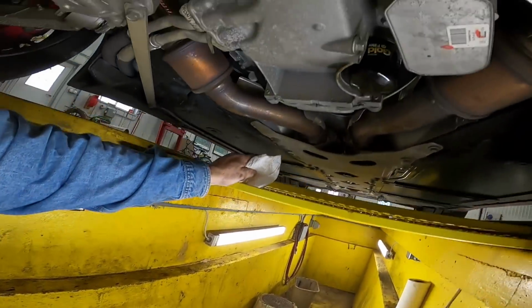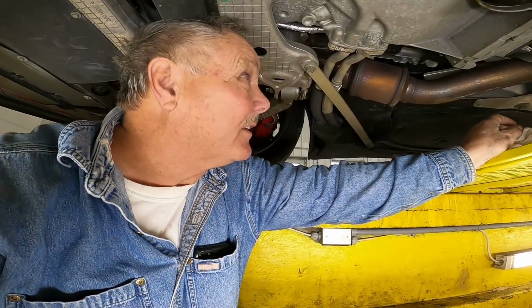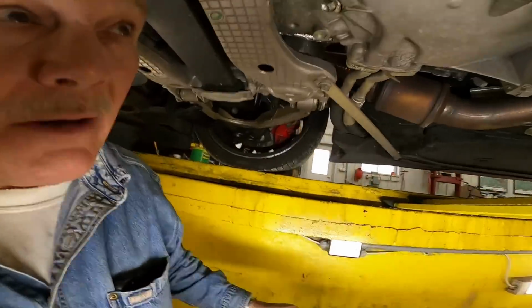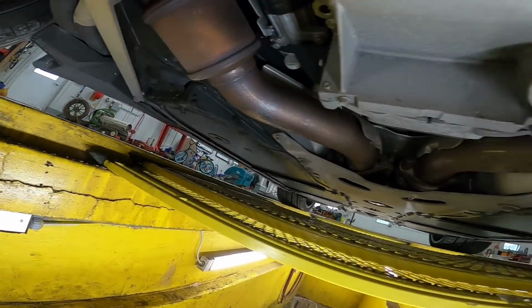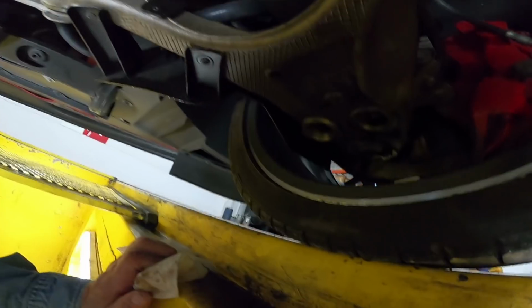It had a filter on it that whoever put it on last, I'd say it was a garage somewhere. I really didn't know what they was doing because they had it so tight. I couldn't hardly get it off. Oil filters are not made to be put on that tight. Anyway, we did manage to get it off. Got the new one on. Got the oil out. Checked everything underneath the car. Everything looks good except these two front shocks. I'm pretty sure they're leaking some oil.